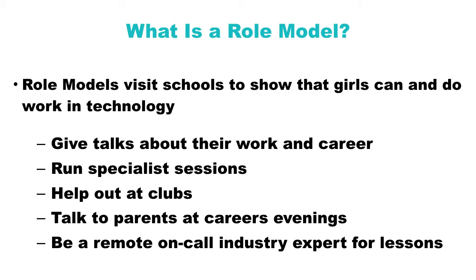If they could get very close with the school and the teachers who teach computer science and technology subjects, they could be an on-call industry expert who could be Skyped into lessons or dialed into lessons to answer students' questions.